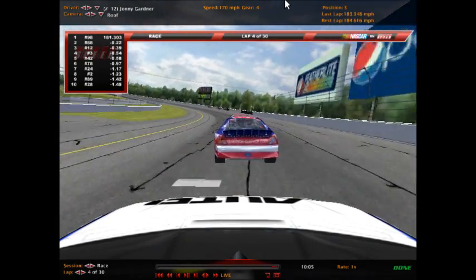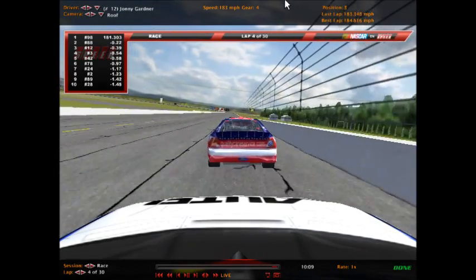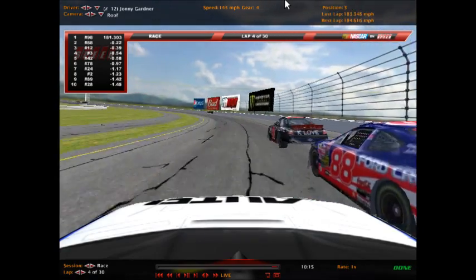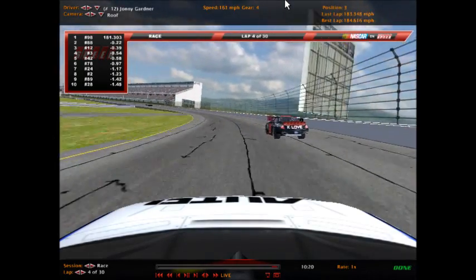206 miles an hour heading into turn number 2. Down about as low as 169. Now off turn number 2, 185 miles an hour. And he'll go into turn number 3 on the brakes, 198 miles an hour into turn number 3, and down about 151 going into that corner.